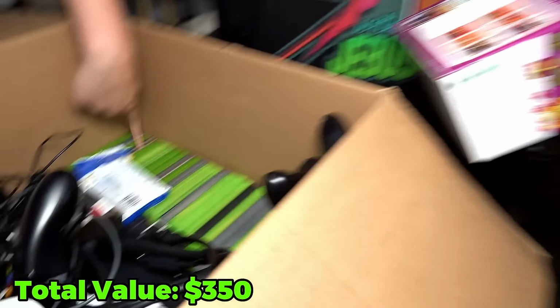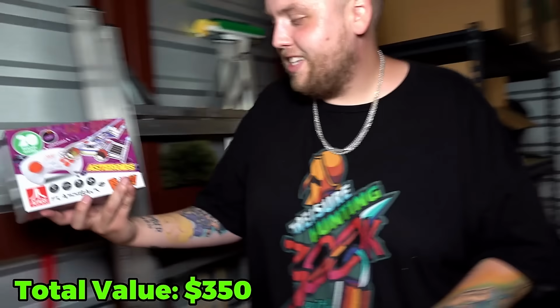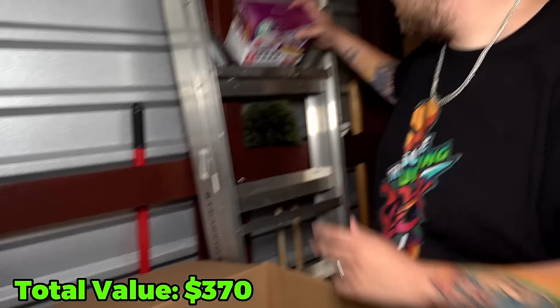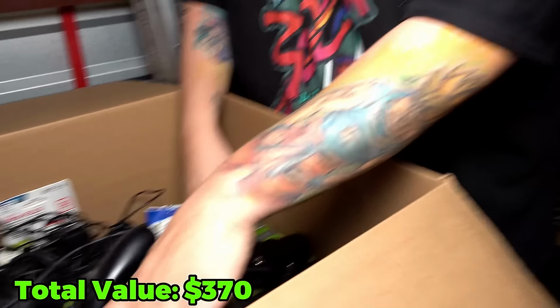Oh my god, look at all that green. Wow. There's another one right here. 20 built-in games, a different one though. So another super sick find. I'm just setting stuff everywhere. Help me remember that when we're done.